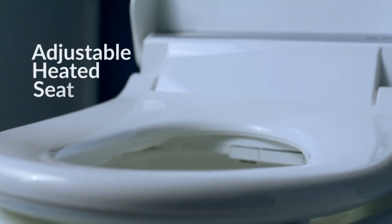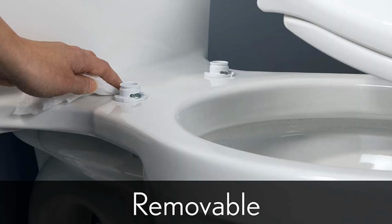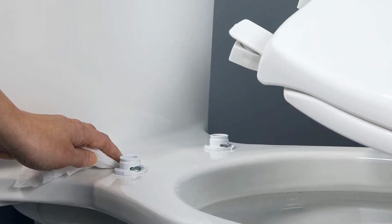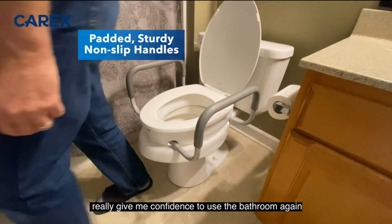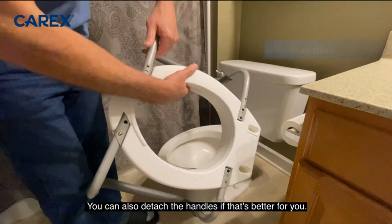It fits securely onto most standard round toilets without requiring you to use any major installation tools. Plus, it offers safety and convenience thanks to the heavy-duty, lightweight, and easy-to-clean molded plastic construction. It supports up to 250 pounds, while the removable foam padded support rails provide a comfortable, non-slip surface.